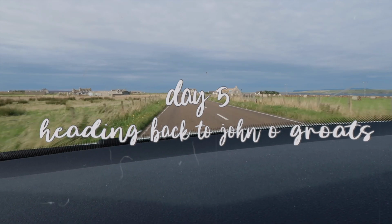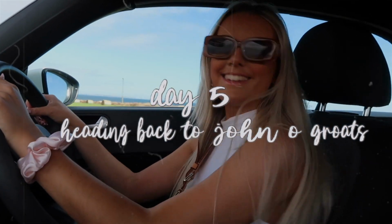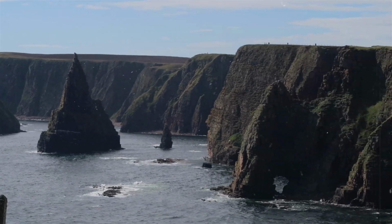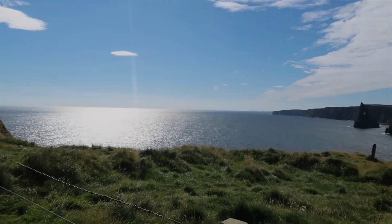So the following morning we actually headed back to John O'Groats just to get a little picture at the sign because we forgot, and we also visited Duncansby Stacks, but it was beautiful there, but I just couldn't really vlog much with the sound because it was so windy. And then after that we just set off down to our glamping lodge in Thurso.